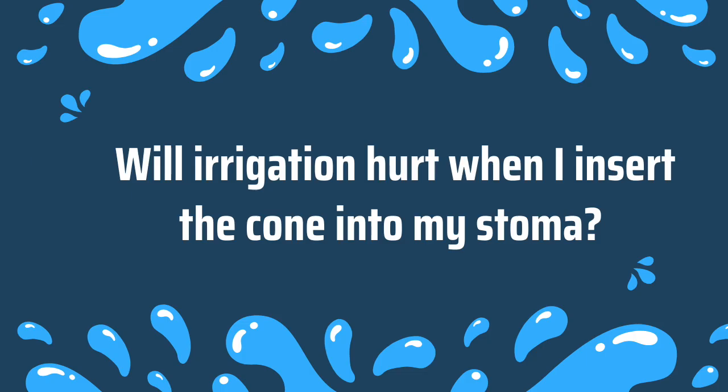Will irrigation hurt when I insert the cone into my stoma? Inserting the cone into your stoma during ostomy irrigation should not be painful if done correctly. However, you may experience slight discomfort or a little resistance, especially if the cone isn't sufficiently lubricated. And if you feel significant pain, the individual should stop and consult their healthcare provider. Most individuals use a water-based lubricant on the cone tip before insertion to ease the process. And you should never force the cone into your stoma. You need to insert it gently, mostly using a twisting motion.